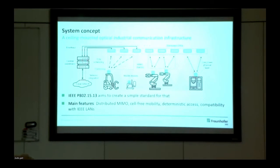And the task group aims to create a simple standard for that. The main features to support here are that distributed MIMO that Volker talked about, the cell-free mobility without having a logical handover between access points, deterministic access for real-time transmission, and also compatibility with IEEE LANs.